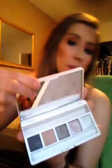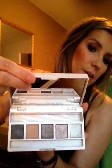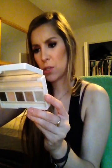Another Urban Decay one that I bought a while ago was this one. I don't know if anybody remembers these. It came with a lipstick just right in there. I didn't like the lipstick color, and these are a little bit too cool for me, so I don't know what happened here. I don't know why I was so in love with it, but this is the one, and it's called the Anarchy Face Case.